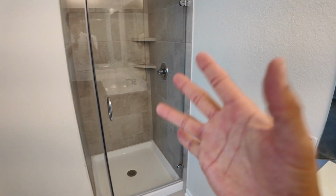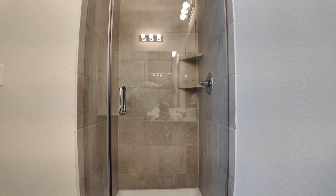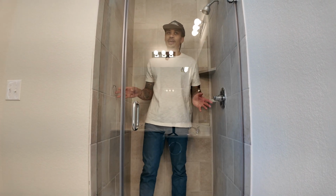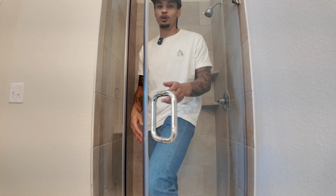Now this stand-up shower is really not big enough for two people. And I'm gonna sit this camera here. Maybe y'all can see what I'm talking about. So in my opinion, at least, there's no way you're gonna fit two grown people in here. It's gonna be a really tight fit. So you have your single person stand-up shower over here.